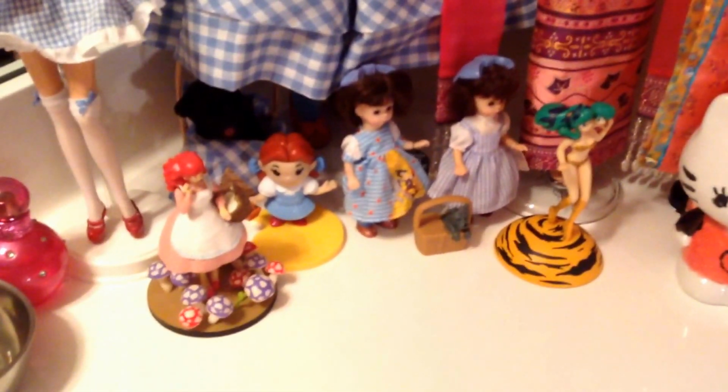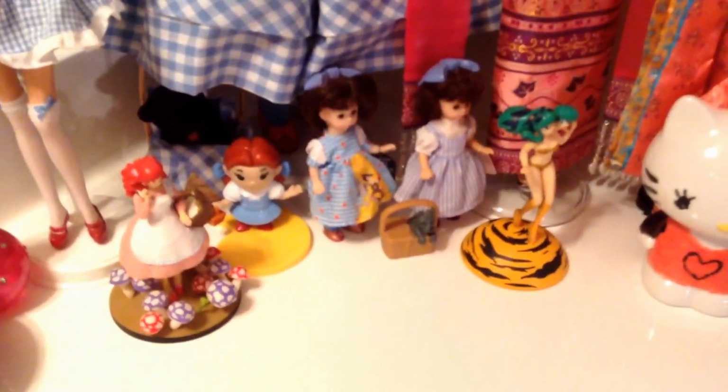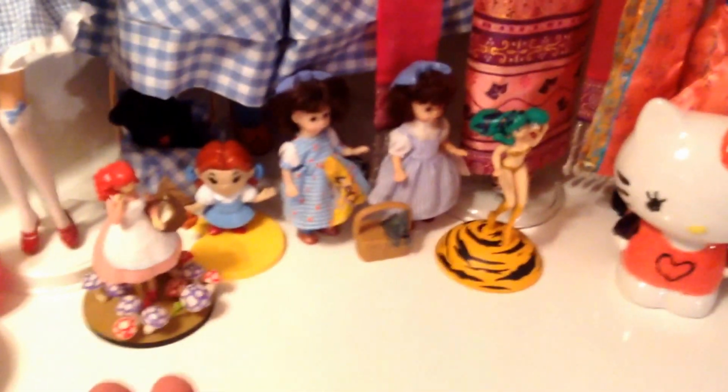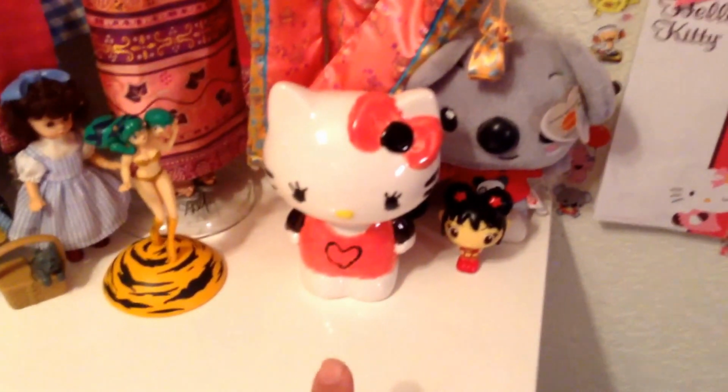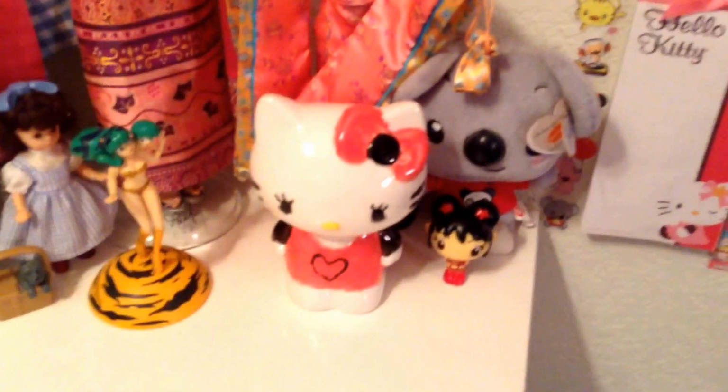And here's a little bit of my cute little Madame Alexanders from McDonald's, a few girls from different animes that I like. This is a Hello Kitty that I painted myself at a ceramics place where you can paint your own ceramic and they fire it for you in a kiln. Really cool idea. If you guys have that where you live, I totally suggest doing it. It's so much fun.